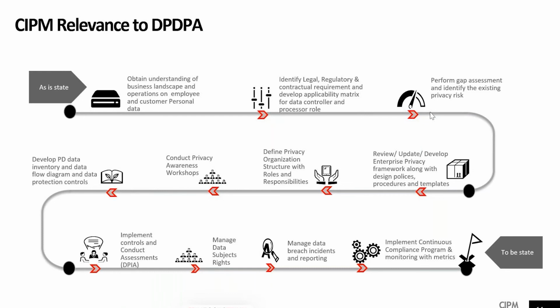So we need to assess our role as a controller and processor, right? So what will be our role? Our role will keep changing according to the processing activity, right? These fundamentals we learn in depth when we come to the CIPM course.